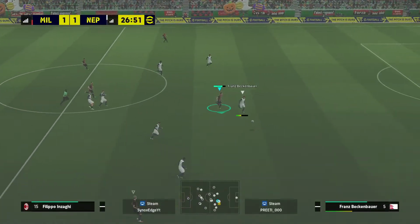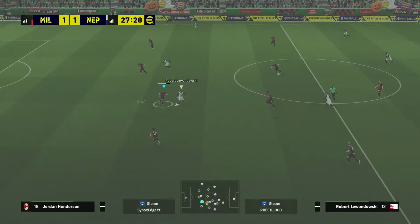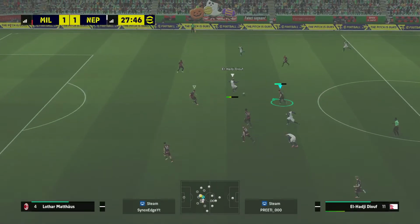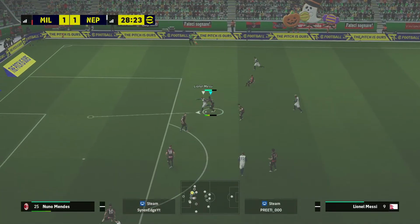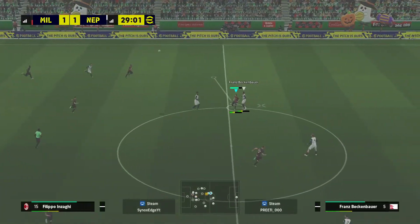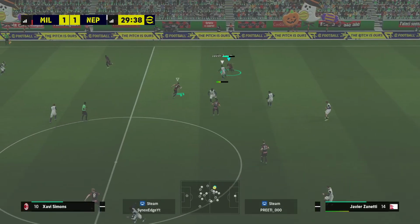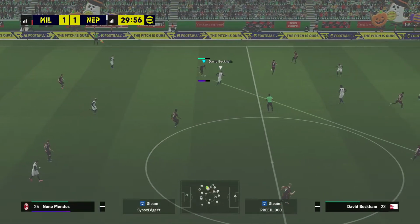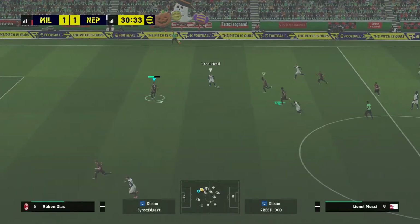Searching passes played there. That's ruffled a few feathers, but well dealt with. Passing nice and neat. That is a great pick out. Ruben Dias. Inzaghi chasing after it. The muscular approach does pay off here. It's a decent chance to counter-attack.